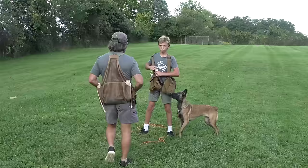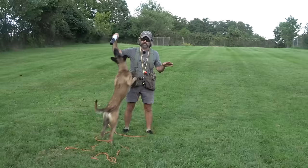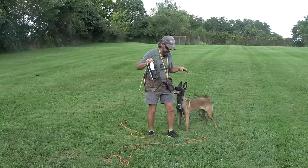Okay, I have it. Now, I'm gonna take back over. Because what happened there, I don't know if you saw it on the TV or not, but George got bit on the arm. Go back and slow this down and you'll see that as George is trying to work with the dog, his hands are getting in the wrong spot a little bit, and his dummy's getting in the wrong spot.